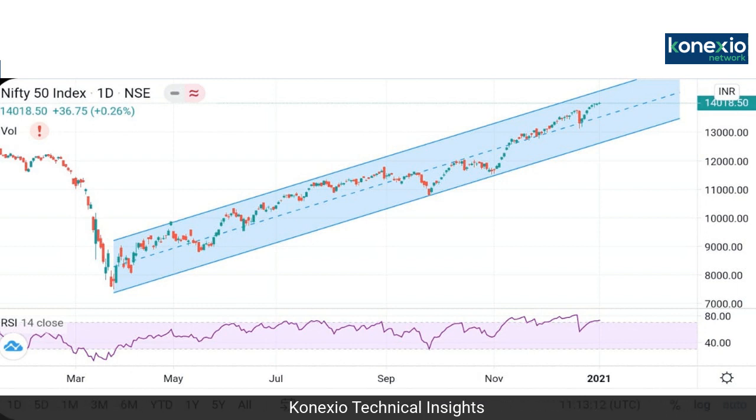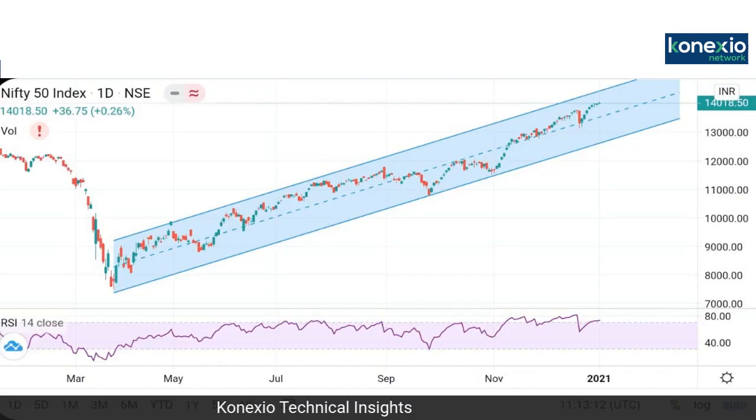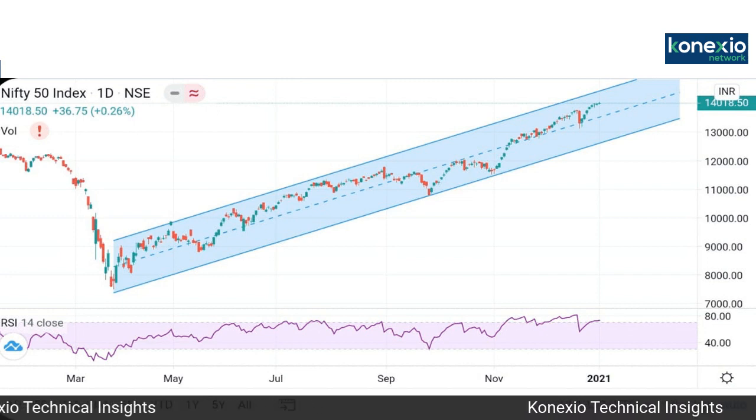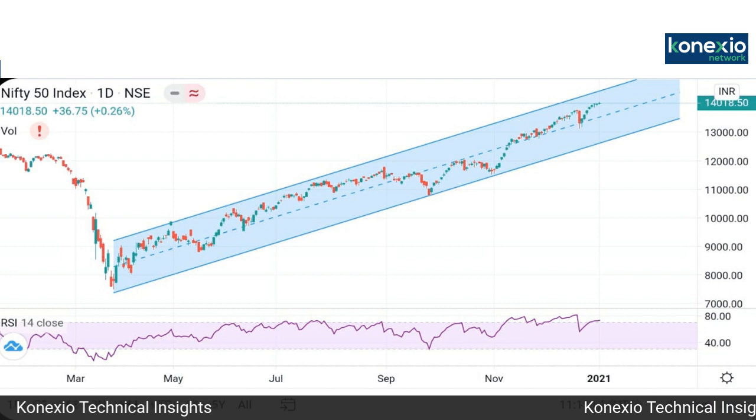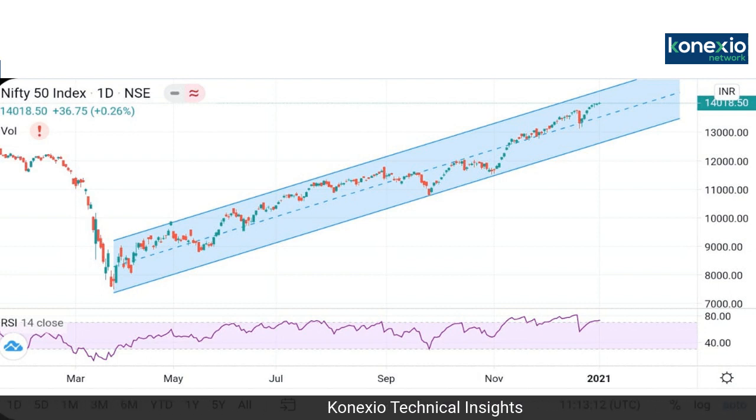Now, the crucial support in the Nifty is placed at 13,909. This is the spot level. The next crucial support is placed at 13,811. Whereas on the upside, the first resistance is placed at 14,141. If it closes above those levels, the next resistance would be around 14,214. So this is the range for the next week in the Nifty.